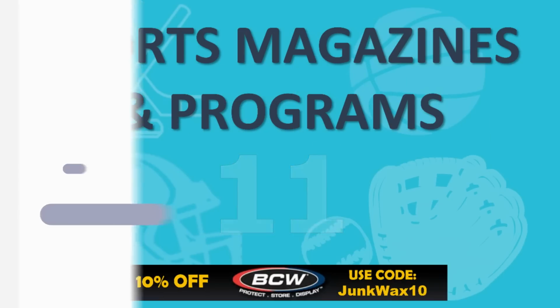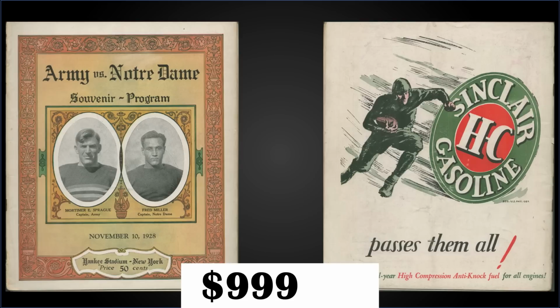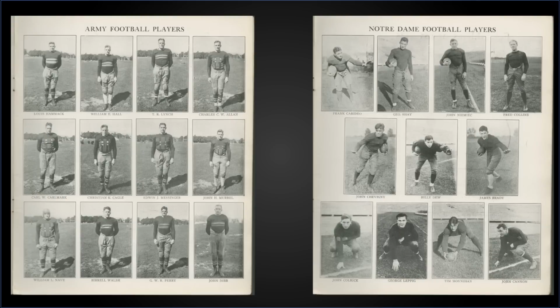In the 11th spot from 1928, we have a football program of Notre Dame versus Army program. November 1928, Yankee Stadium, New York. And sold at auction for $999.99. And on the inside here, a couple great pictures of the players for each of the teams.